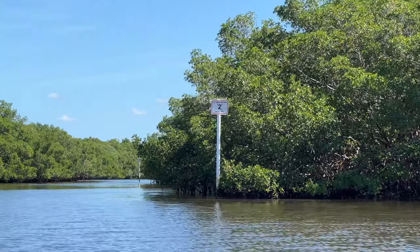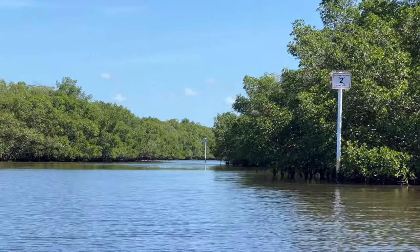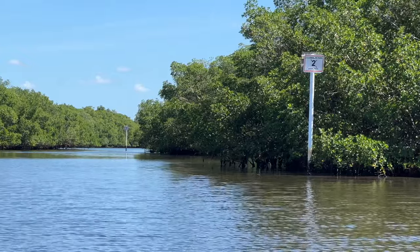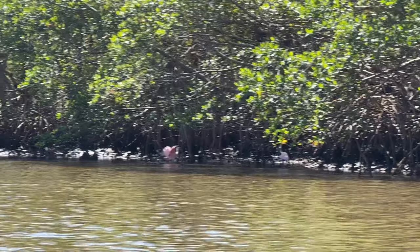E.G. Simmons Conservation Park includes 200 acres of mangrove swamp that is preserved as a bird and wildlife sanctuary. Birdwatchers can view protected species such as the bald eagle and even, as you can see here, the roseate spoonbill.